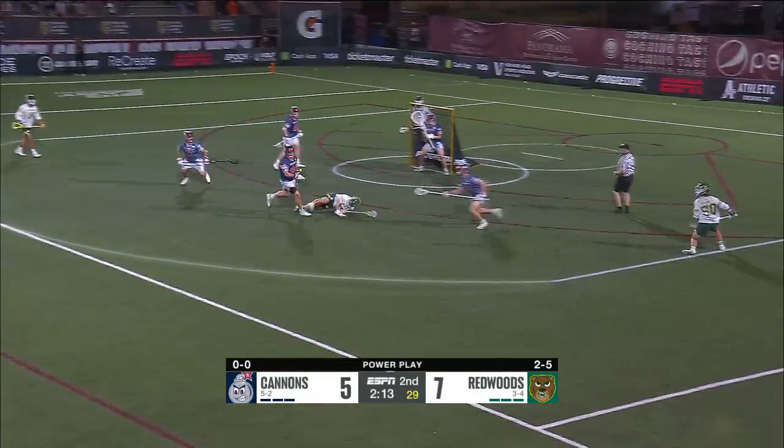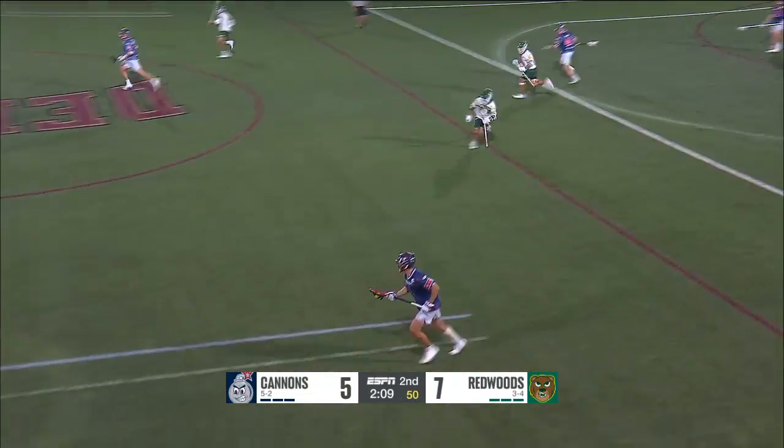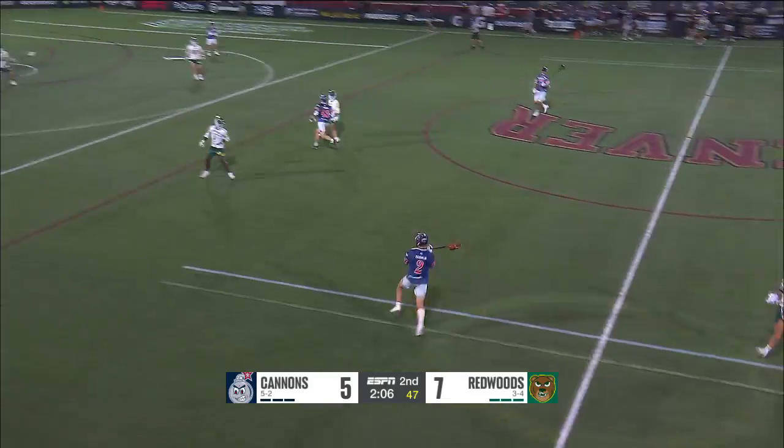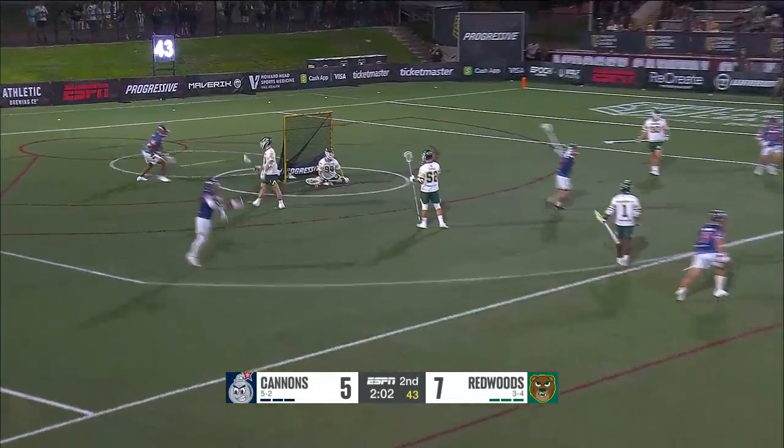TD. That's a carbon copy of what we saw earlier. Coach, to your point, let him win it. And then when he goes to shoot it, check the stick right out of his hands. Trail check by Matt Reese. And Rapport scores a 2.